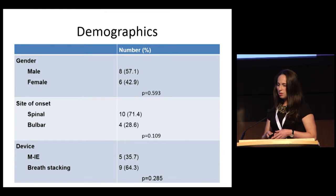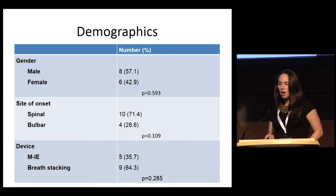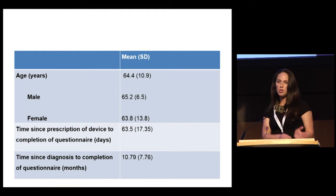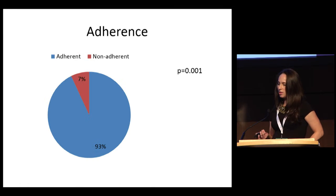So there were 14 participants, 8 were male and 6 were female. 10 had spinal onset MND, 4 had bulbar, and 5 cough assist devices were prescribed, and 9 breath stacking devices. The time from being prescribed the device to completing the questionnaire was just over 2 months on average, and the time from diagnosis to completing the questionnaire was about 11 months.